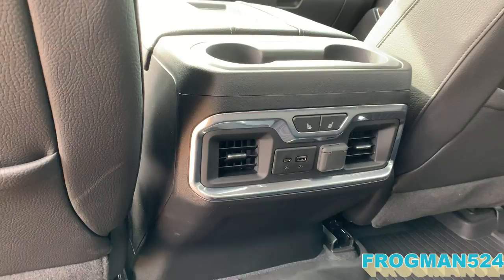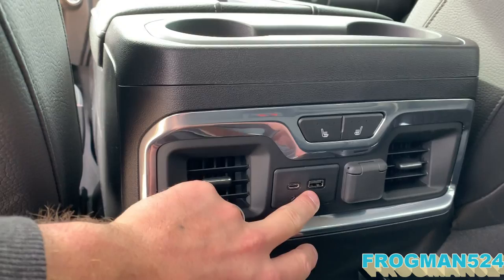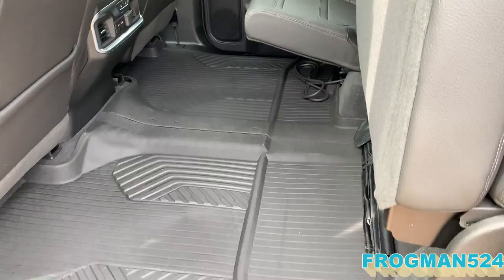You've also got rear heated seats. Again, they've been doing that, I think, in Ford and Dodge for a while now. GM finally provided it. USB-C, USB, 12-volt outlet. Cavernous amounts of room back here. Really happy with the new cab design. Same kind of a flip-up seat with your jack controls.